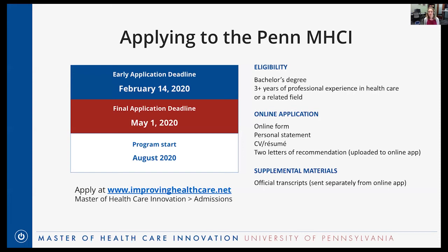In order to be eligible to apply, you have to have a bachelor's degree and a minimum of at least 3 years of professional experience in healthcare or in a related field. If your professional experience is in a related field but not directly in healthcare, I encourage you in your application in the personal statement to make a really strong case for how your experience will apply to this degree and how it will transition into an impactful career in healthcare.